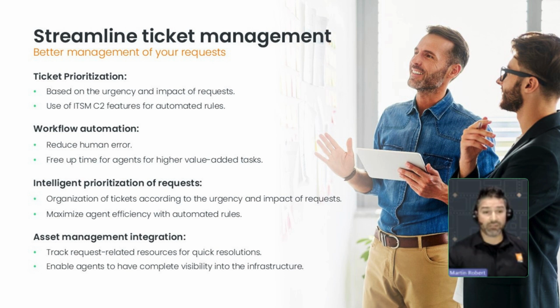Another practical example: imagine you have multiple open tickets and one user has a minor issue with their workstation, while another reports a critical outage affecting their server infrastructure. So in Situ ITSM, you can manage these tickets automatically based on their priorities and impact SLAs, ensuring that the critical incident receives immediate attention. And through the self-service portal, you can have a kind of asset management integration.